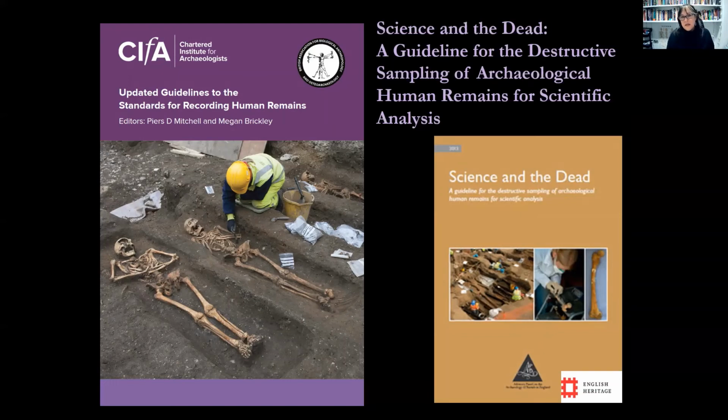And then Science and the Dead, which is going to be re-released this year, I believe. It's updated. This has got everything you need for understanding destructive sampling. What does ancient DNA do? How do you do it? What is stable isotope analysis? How big of a sample should I be giving that researcher? These are all the questions that they try to document, and I've been a reviewer for this document. So it's really fantastic, and I make sure all the students working through here have access to that. And again, it's free from APABE and English Heritage, which is so cool.